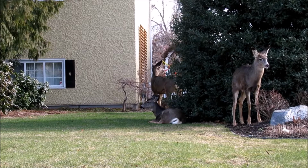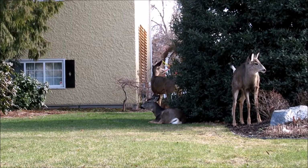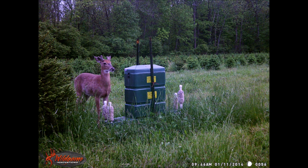The deer will always be there. If you have deer now, there'll be deer tomorrow unless you put up a 10-foot fence. And even when you have big fences, the deer do manage to get in. This is our four-poster feeder in the field. We like to put the feeder in an area where it's nice and open and not near a wood line.